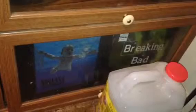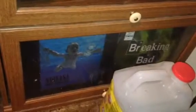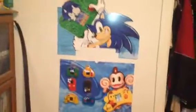Third shelf down is the Skyhook from Bioshock. Fourth shelf down, the Nirvana 20th anniversary and the Breaking Bad vinyl soundtrack. Hanging over here is the 2003 McDonald's Happy Meal display.